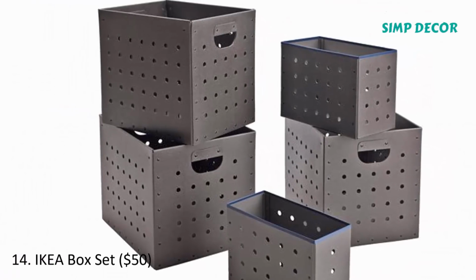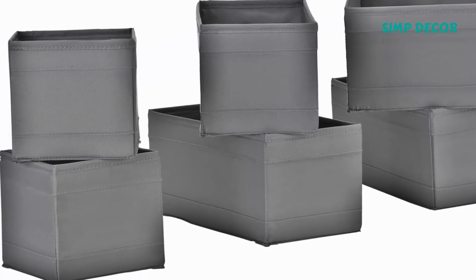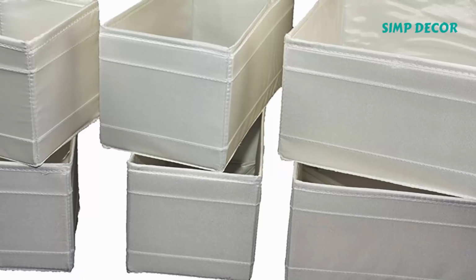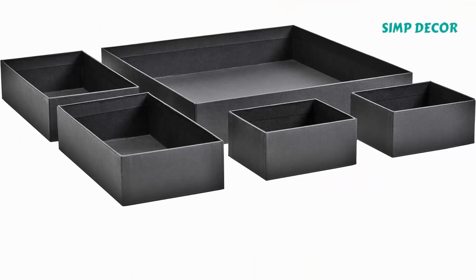14. IKEA Box Set, $50. If you're constantly moving your furniture around, these sturdy boxes are made for your lifestyle. They offer storage like a bookcase, but can be moved to different rooms or stacked into different dimensions as needed.